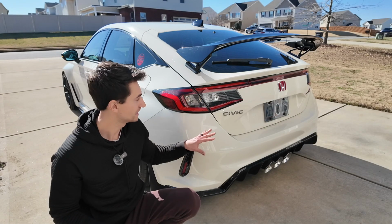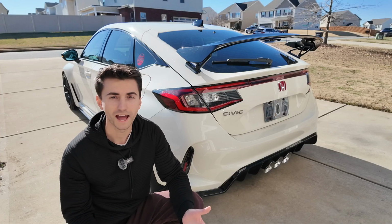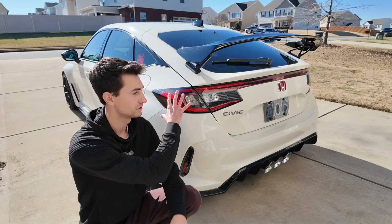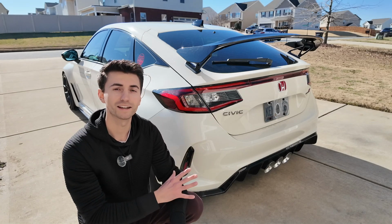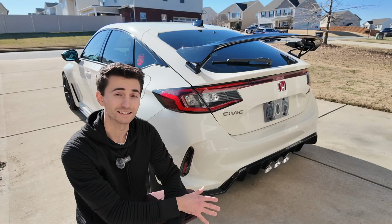So maybe for the next gen, keep the Civic Type-R kind of the way it is, but maybe add a $3,000 touring package or something like that. I think on the FK8 they had a touring and a normal version, but give us a touring or tech package or comfort package, $3 grand, and give it those few luxury things that the Integra Type-S has.